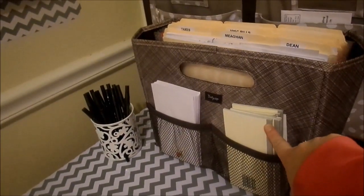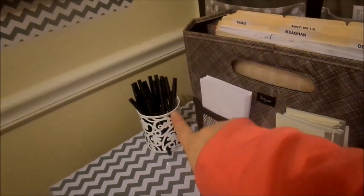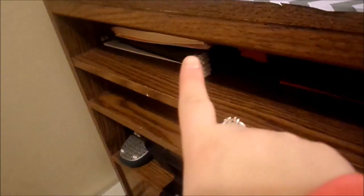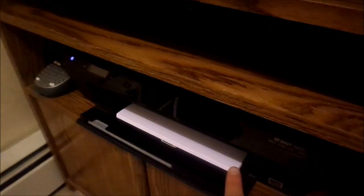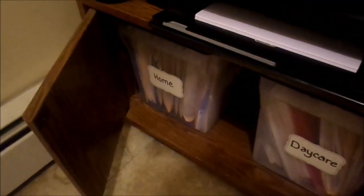And then I'm just keeping my checkbooks in here, envelopes and stamps in this one, pens right here. And then I have some office supplies, extra folders, computer paper, that sort of thing on this top shelf. Our laptop and tablets go on this second shelf. Printer and label maker go on this shelf. And then down here is more of my long-term filing for my daycare and home.